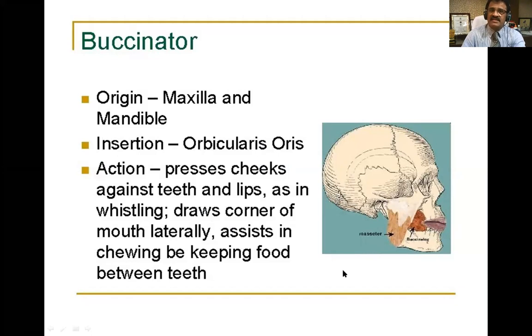And the action of buccinator is pressing the cheeks against the teeth and lips, as in whistling. Draws the corner of the mouth laterally like this. Assists in chewing by keeping the food between the teeth. Okay. So it helps in chewing. So we call it an accessory muscle of mastication.